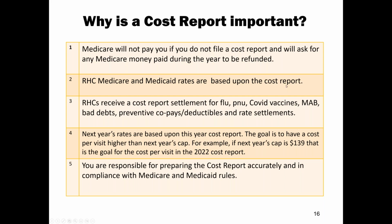So we have to be very careful to try to capture every expense we can on them. But you're also going to get additional money for flu, pneumococcal, COVID vaccines, and then MABs, monoclonal antibodies. You're going to get those. Of course, your bad debts. And there's a piece in there for some preventive copays and deductibles. It's sort of buried into the cost report.